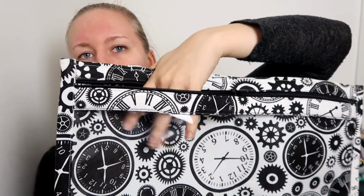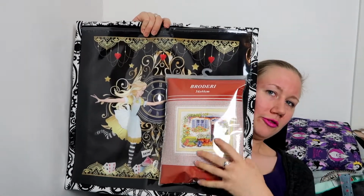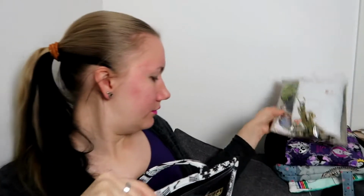So this side has the zipper pull, see-through, and the other side has the Velcro. I have not yet decided what to use this for, but I had a good plan when I was buying it, but now I don't remember. But it is so big. Look. I will put 2 of these in this bag. So I will see. Maybe on my whips.